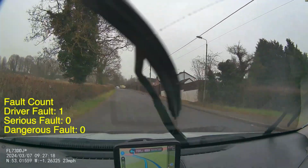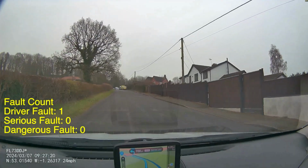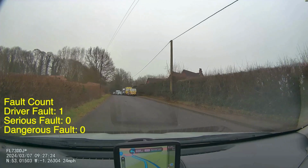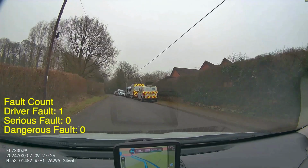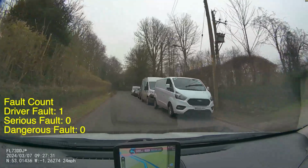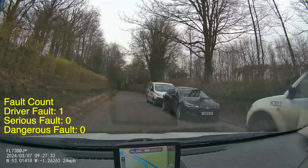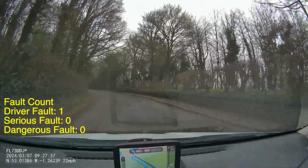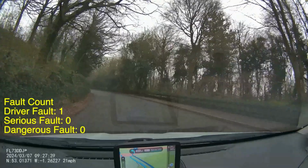Just there, I've got my pupil to do her show me question. You'll get one show me question on your test out of the 7. In this case, it was please demonstrate when it's safe how to wash the front windscreen, which you've just seen happen there. As we're going along, see the speed again is about 25 miles an hour coming past these vehicles, and we've got a couple of bends ahead. So being on this kind of road, we don't want to be going too fast.